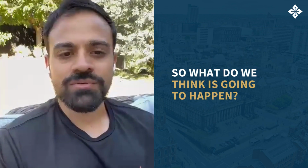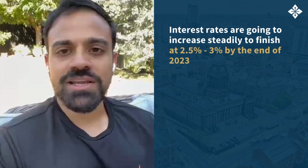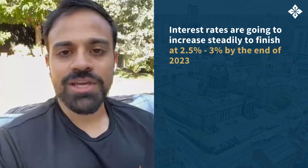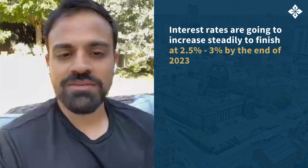So what's actually going to happen? Here's what we think is going to happen. Interest rates are going to increase steadily. They're currently at 1.75%. I think that in September they'll go to 2.25%. And then I think that they will increase to between 2.5% and 3% over the next year or so, by the end of next year.